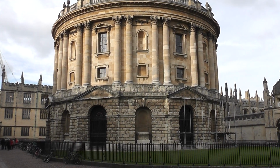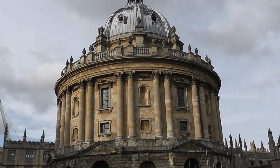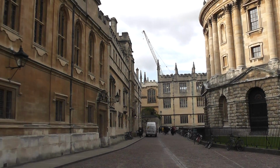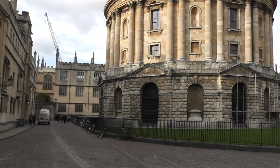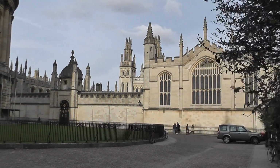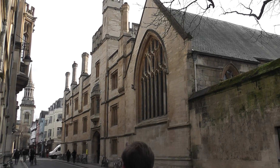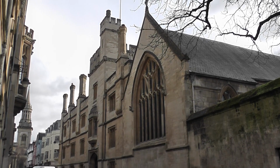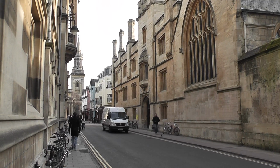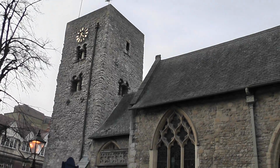I believe that's called Radcliffe Camera in Radcliffe Square. Brasenose College on my left here. Not sure what that is over there on the right. Jesus College on Turl Street. And Exeter College on my left. City Church of St Michael.